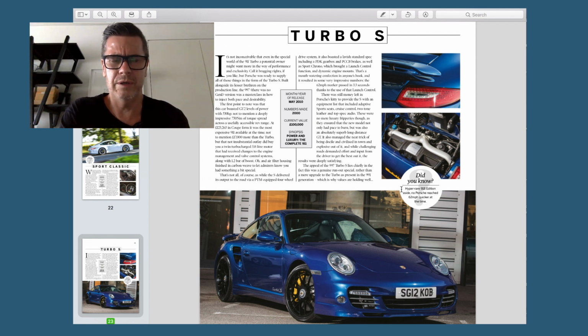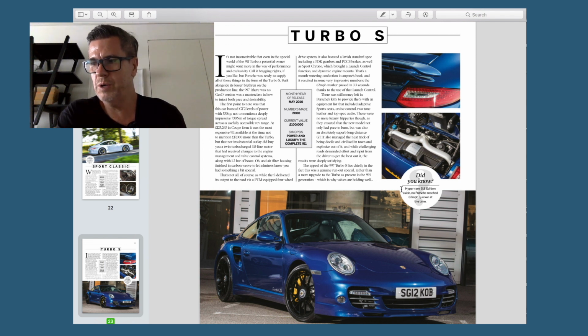I'm not sure. But anyway, the Turbo S, which I said I've been looking at a couple, there's a white one and a black one for sale here in Australia. I quite like it. I think it's got a nice stance to it. Released in May 2010, numbers made 2000. Current value in pounds is a lot less than the Sport Classic. The current value in the UK is £100,000. I can tell you the ones here are around 260,000, 270,000 Australian dollars with low kilometres.